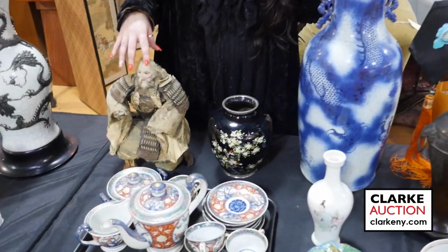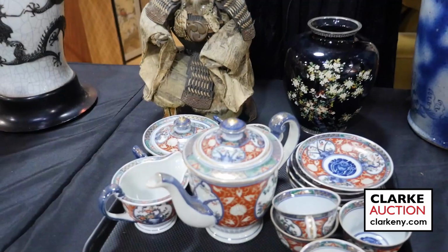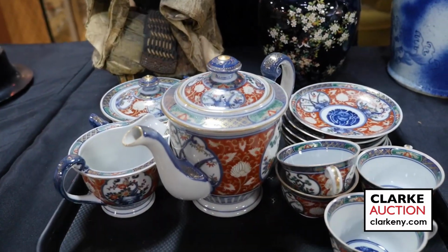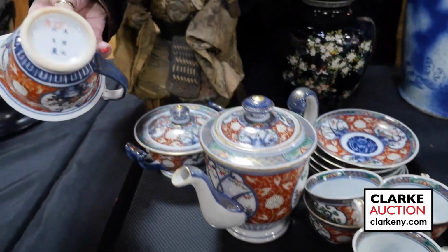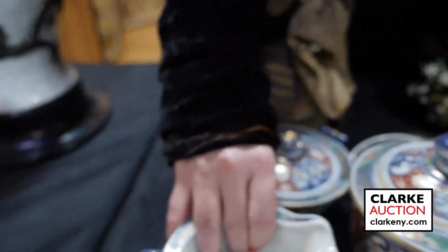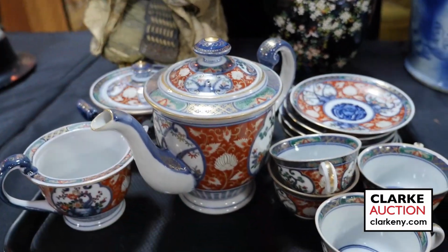Signed Japanese tea service with enamel decoration. This is Arita porcelain, and it's really quite nice, a nice complete service. I'm just going to flip one of these pieces upside down so you can see the mark. Really quite handsome, and this is from our Hollis Queens estate at $300 to $500.